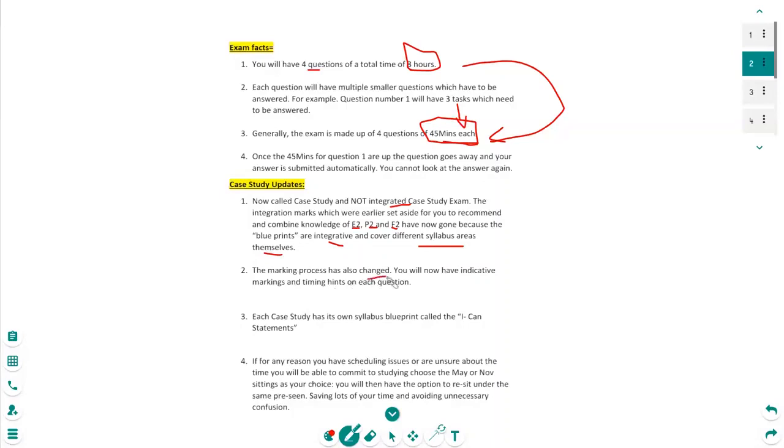The marking process has also changed. As we will see on the next page, you will now have indicative markings and timing hints on each question. So they'll tell you that subtask A should have 55% time devoted to it. Subtask B should have 45% time devoted to it. So that's something to your advantage. Now each case study has its own syllabus blueprint called the I can statement. So like we have been speaking about, the blueprints are also called I can statements.